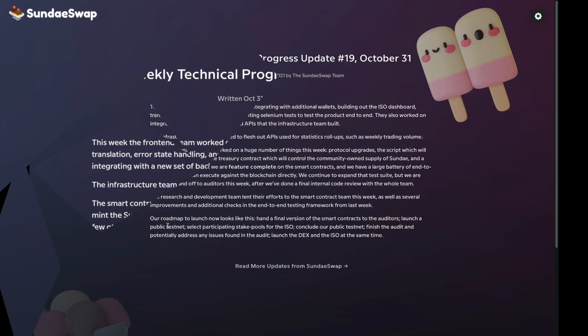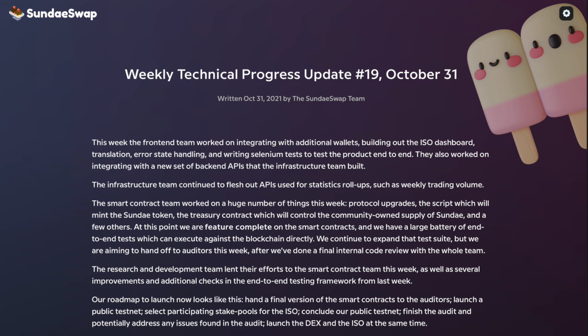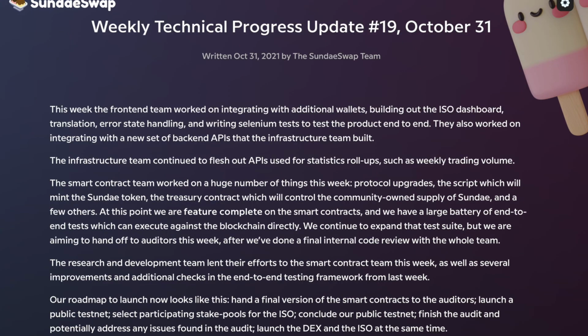So let's see. Weekly technical progress update number 19, October the 31st. So it just came out today. We'll just read through it real quick, kind of do a quick breakdown, keep it simple, and that will be it for this video. This week, the front-end team worked on integrating with additional wallets.